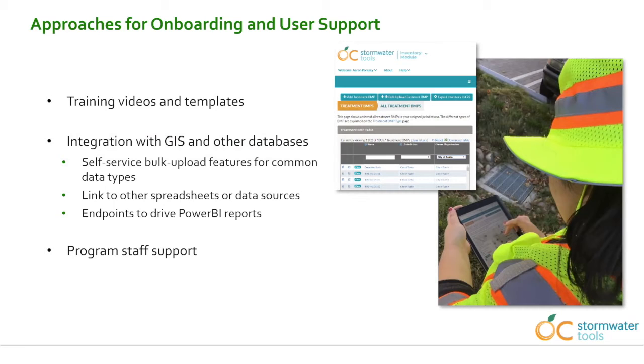As mentioned earlier, we also received some good feedback about how our co-permittees preferred to interface with the system. And we've developed some spreadsheet functionality to bulk upload our BMP inventory, assessment records, or maintenance records, and things of that sort. And we've also developed some Power BI functionality or connections to daylight our data and show the results of all of our hard work.